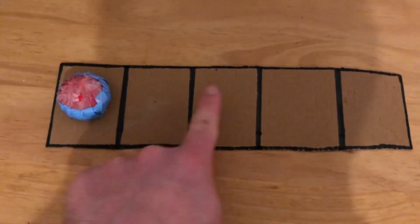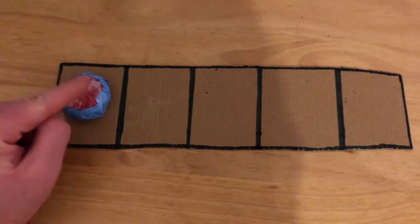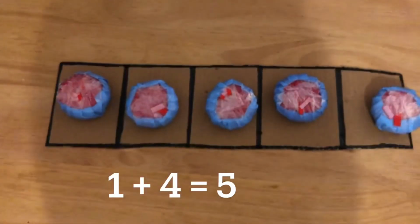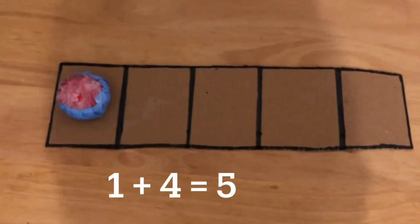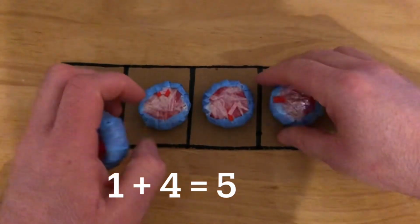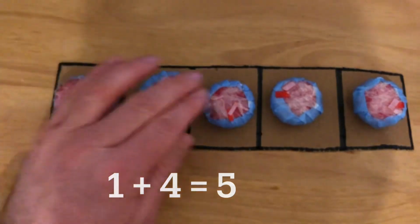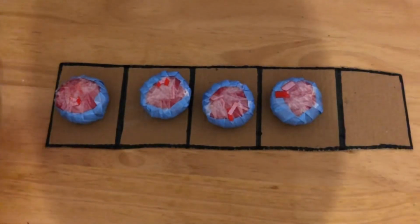Let's check that. 1, 2, 3, 4. We need 4 more baby bell cheese. That would be 1 + 4. 1, 2, 3, 4 equals 5. So that was 1. Add. How many more am I adding on? 4. 1, 2, 3, 4. So that was 1. Add 4 more equals 5. 1, 2, 3, 4, 5. Yeah, let's try one more.